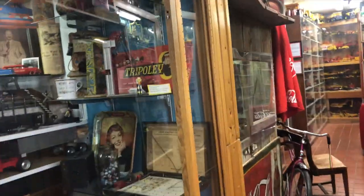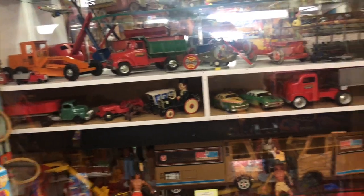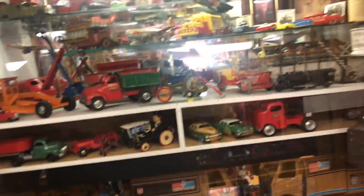Who has to count it all? Probably the kid got upset one day and they said, you know what, you count the toys.